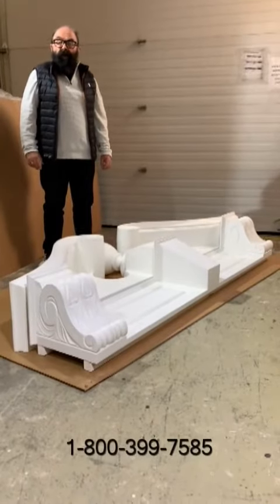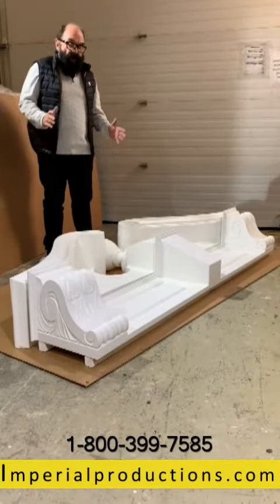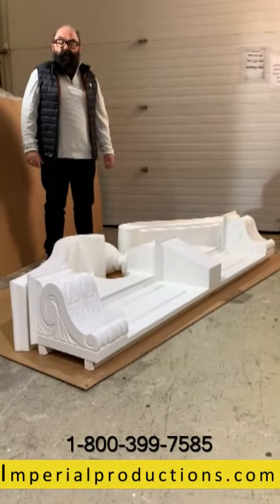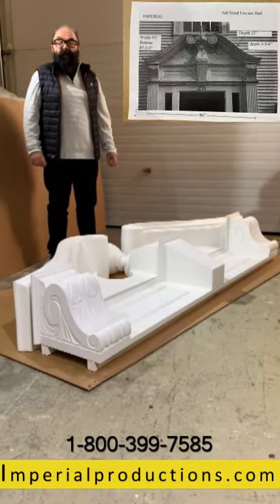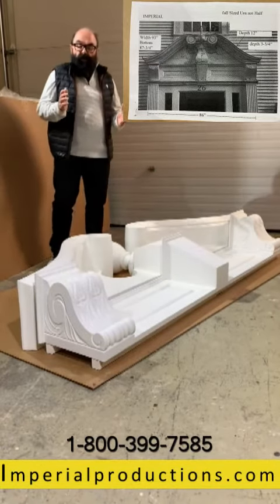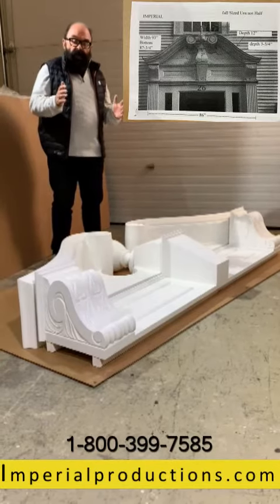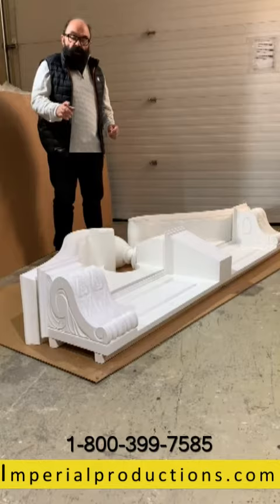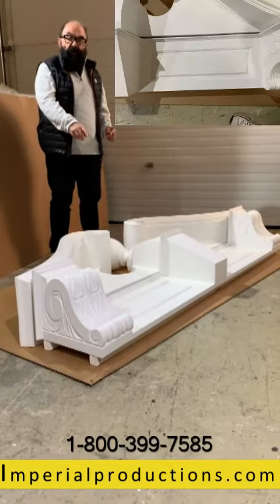We're here in the warehouse today because we've just received a wonderful custom-made Ram's Head Pediment for a client. We received the photographs from the client, did the CAD drawings, and then created the elements all together as one Ram's Head Pediment. There are recessed panels.